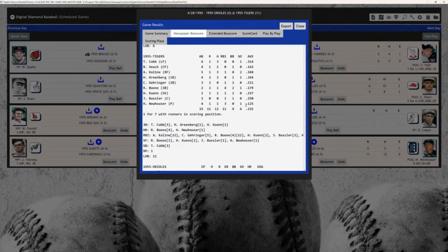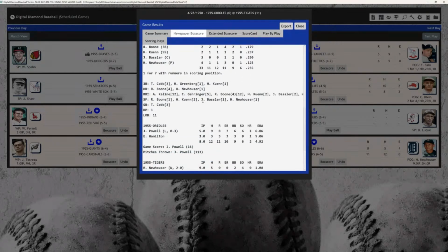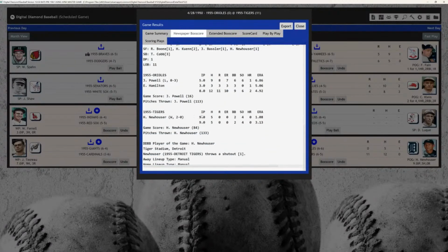The Tigers are only 1 for 7 with runners in scoring position. Left 11 men on base. What this game could have been, huh? Could have really been ugly. Powell goes to 0-3, 5 innings, 9 hits, 8 runs, 7 of them earned, walked 6, struck out 6, and gave up a homer. Hamilton comes in 3 innings, 3 hits, 3 runs, 3 walks, and gave up a homer. Howell goes the distance, picks up his second win. 9 innings, 5 hits, shutout, 2 walks, 4 strikeouts.